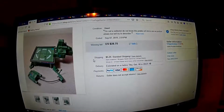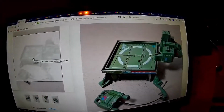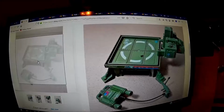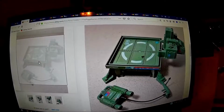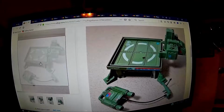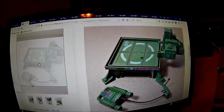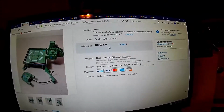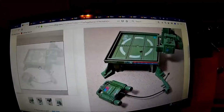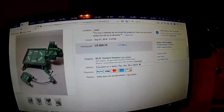Alright, there's going to be a lot of G.I. Joe. I had 2 of these. The first one went for like $31.30 in the month before. One of them sold, and then I put this one up as the second one, and it brought $28.75. It took like 2 ounces to ship it. It was complete G.I. Joe from the early 80s.